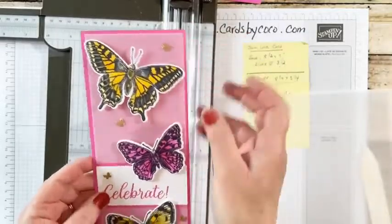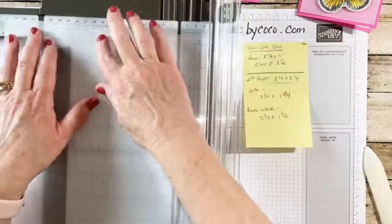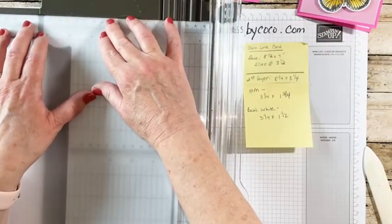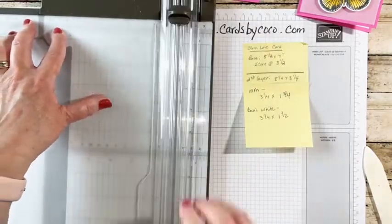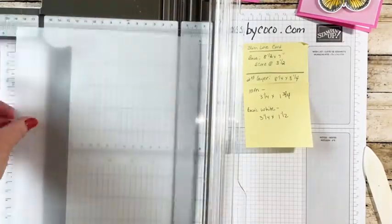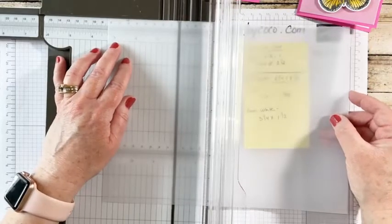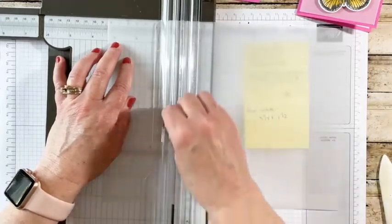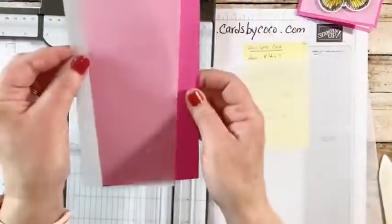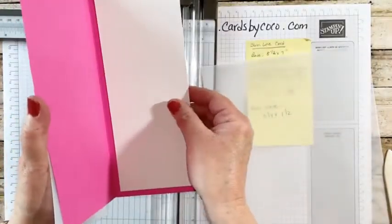So for our second layer, I wanted to use vellum. I love vellum. So let me go ahead and cut this at 8.25. We're just going to trim that little bit off the end, at 8.25 by 3.25. And then you're going to be able to see how well that will match and line up on our card. I already have cut the inside panel at the same dimensions for inside of our card.